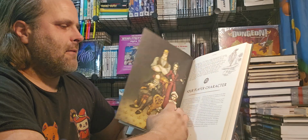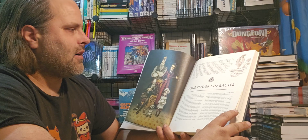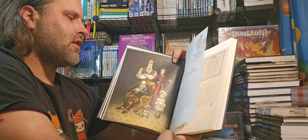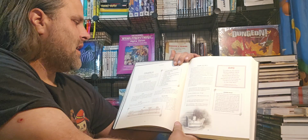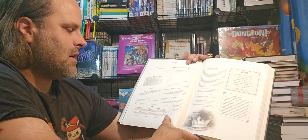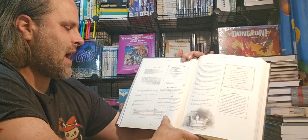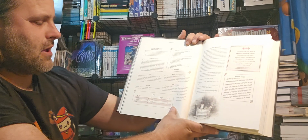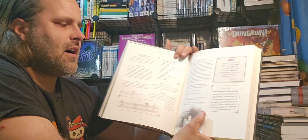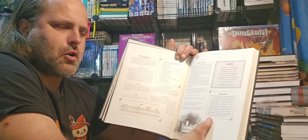You roll d6s by default, just so you know. Some nice artwork, very on point for the era in which the system takes place. Playing your character or your player character. It talks about character creation overall. How many points you get to assign to various attributes or skills that your character would have based on their age group, which is interesting in itself. A little blurb talking about gender roles, which is actually quasi incorrect.